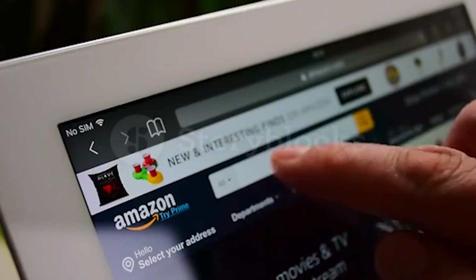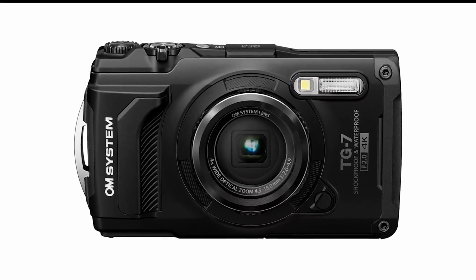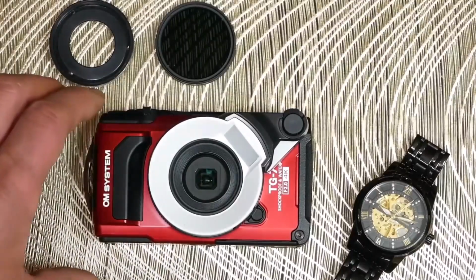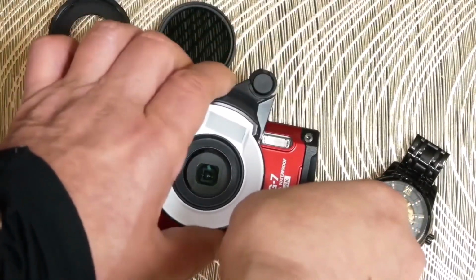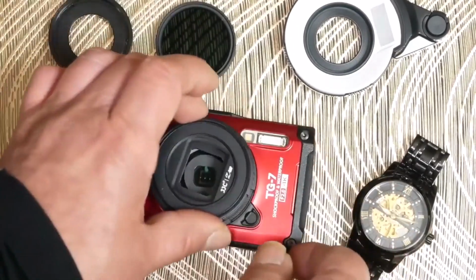Number 8 in my list is the OM System TG7 Compact Camera. The Olympus TG6 was my go-to waterproof compact camera, and now it's back as the OM System TG7. I'm glad to see it's pretty much unchanged because that's exactly what I loved about it. It's still my top pick for a rugged waterproof camera.